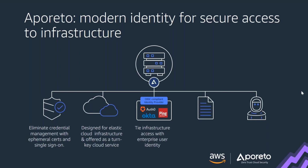The solution is tied into a corporate identity provider. For instance, you could be using Okta, Ping, or Auth0, and the identity of the user enables you to control what that user has access to. The user logging into a VM, for instance, RF belongs to group developer, and should he have access to this VM, right? And the lifecycle management of the access now ties back to the corporate identity.